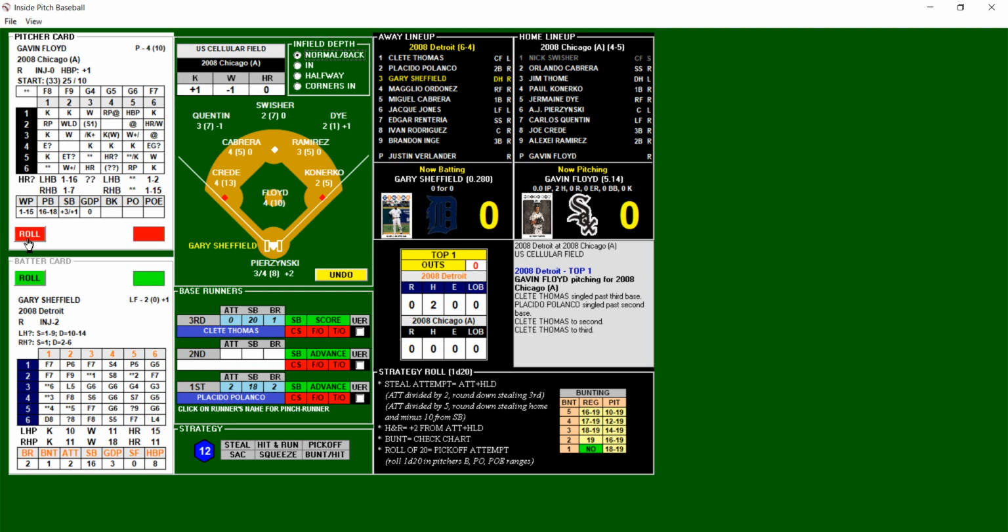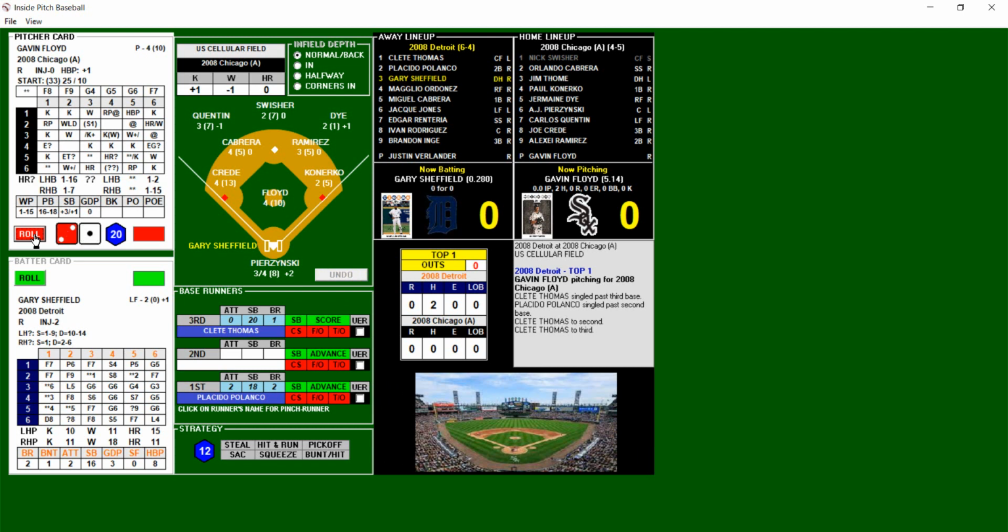Strategy roll is a 12. Sheffield, nothing to do on the strategy die. Sheffield batting a 280. .36 home run. 11. The 15 is too high. 3-3, and that's going to be a ground ball to Cabrera.